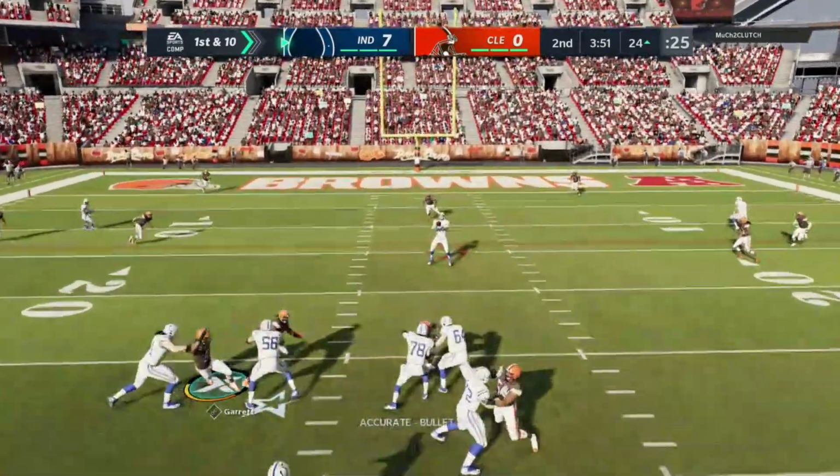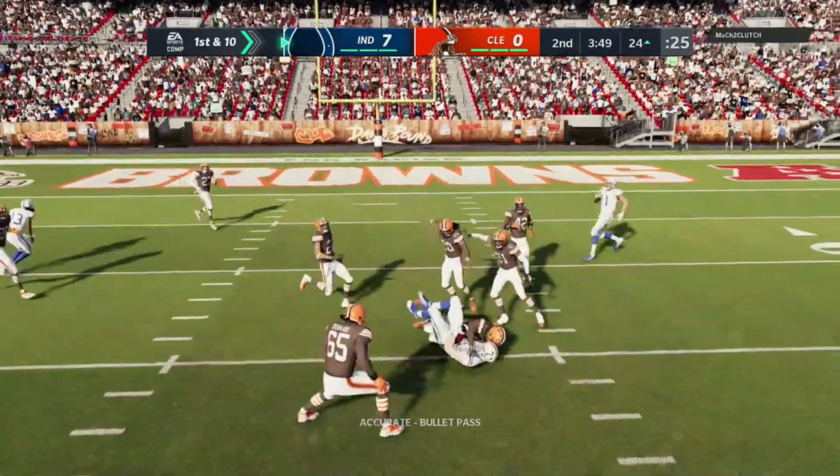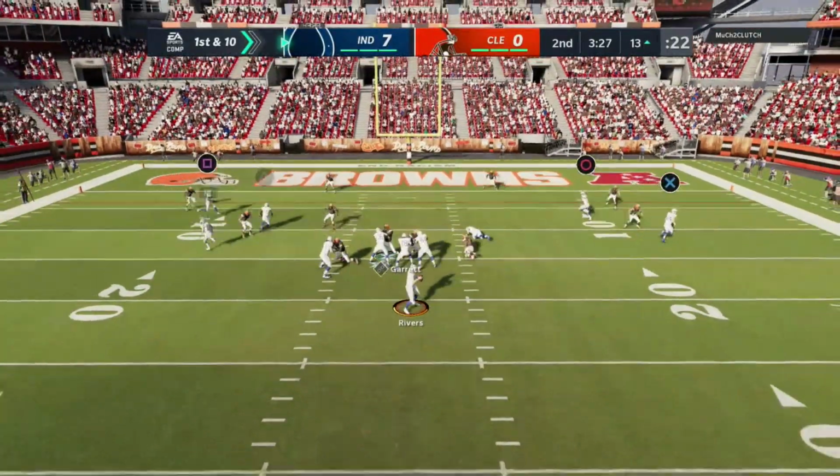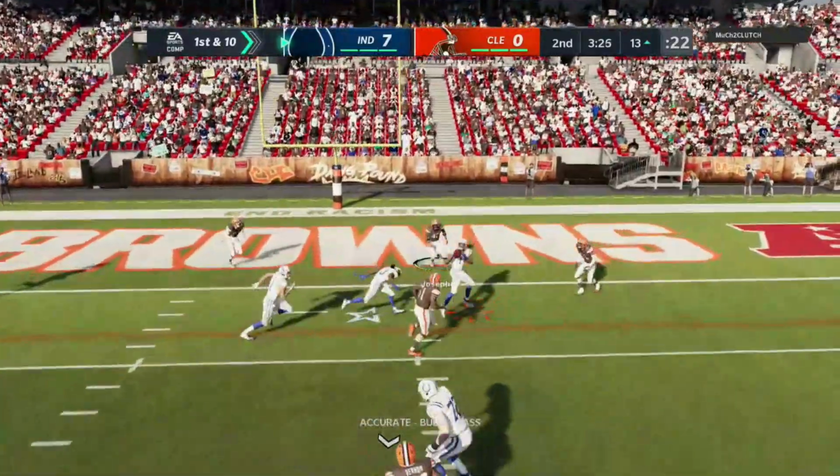Working out of the gun, Rivers. He's got Jack Doyle. And they'll work it inside. He's able to make the short catch and flip the down marker back to one.